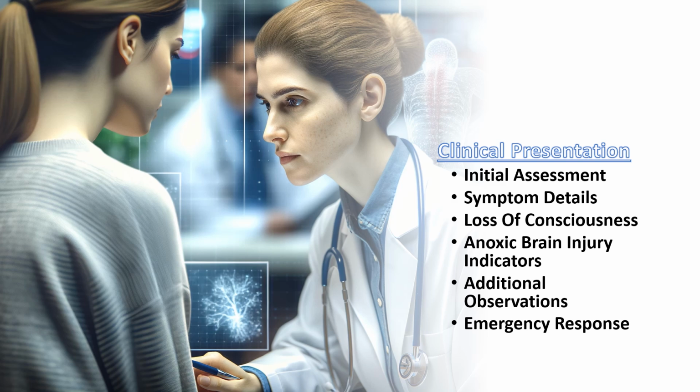Loss of consciousness. The loss of consciousness Jane experienced is a critical symptom, occurring when the brain is deprived of oxygen due to the occlusion of the carotid arteries. This interruption in blood flow can lead to unconsciousness in just seconds, depending on the amount of pressure applied.